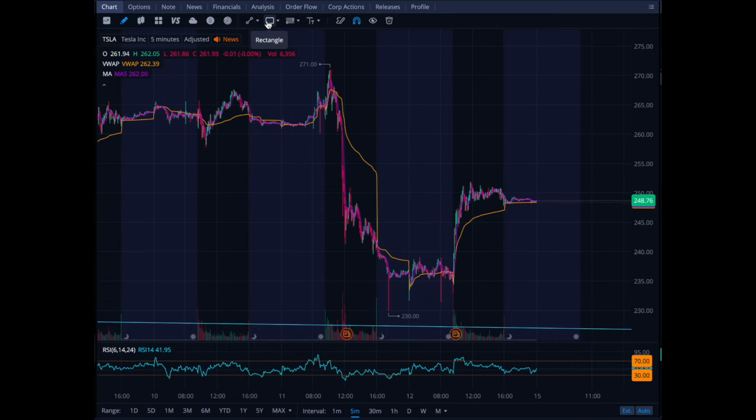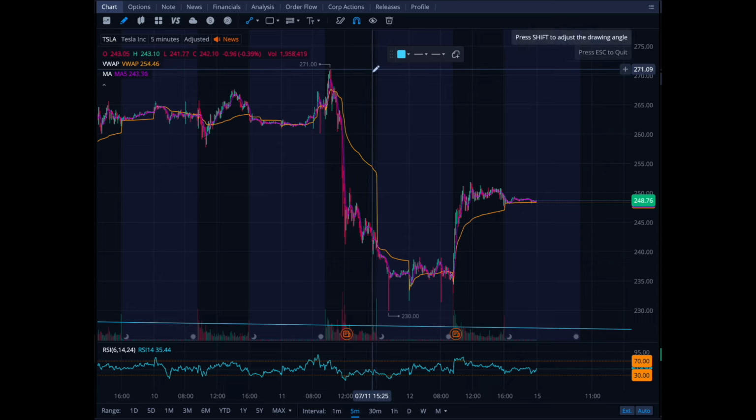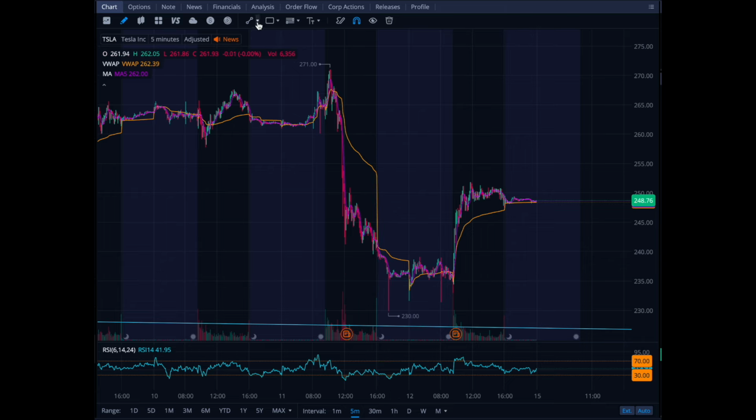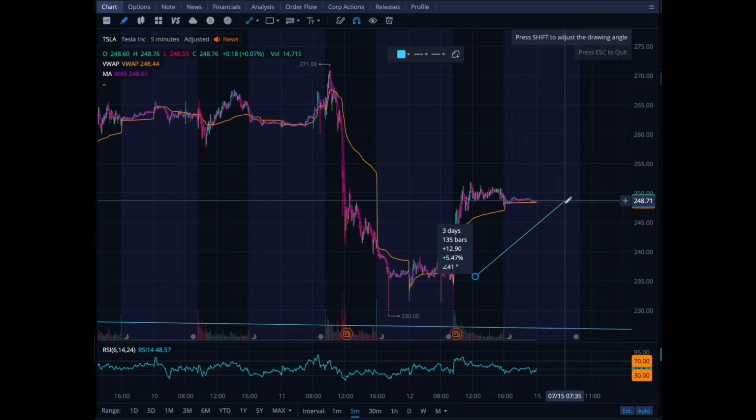It went from 270, pulled all the way back on that news from August 8th that they're pushing back their robotaxi, all the way down to 235, a 13% pullback. Wild. 13% in one day. And then what does it do? Because it's Tesla, it blasts back up 5-6%. That would have been a nice trade.